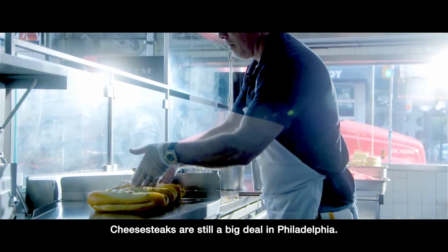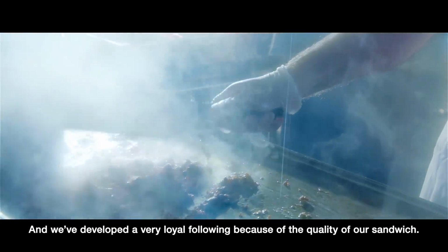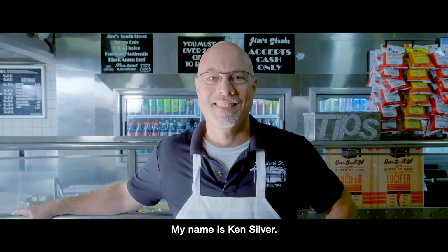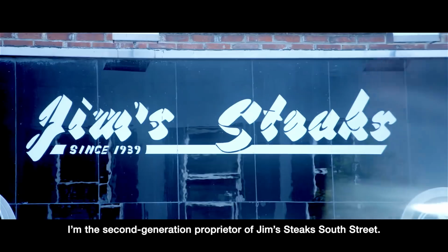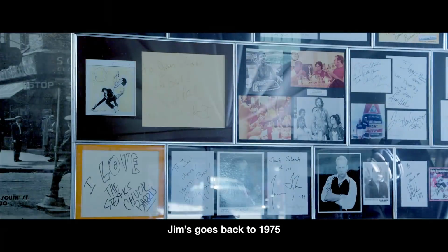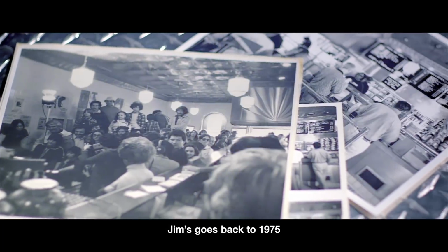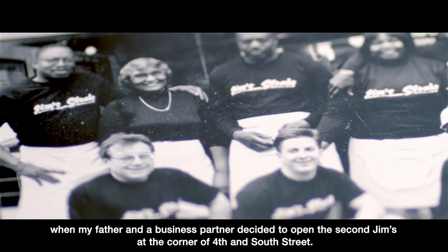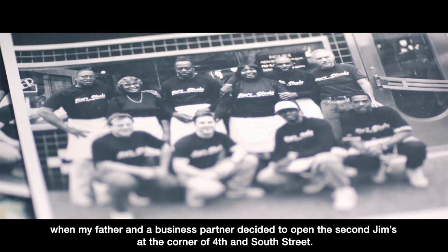Cheesesteaks are still a big deal in Philadelphia, and we developed a very loyal following because of the quality of our sandwich. My name is Ken Silver. I'm the second generation proprietor of Jim's Steak South Street. Jim's goes back to 1975 when my father and a business partner decided to open the second Jim's at the corner of 4th and South Street.